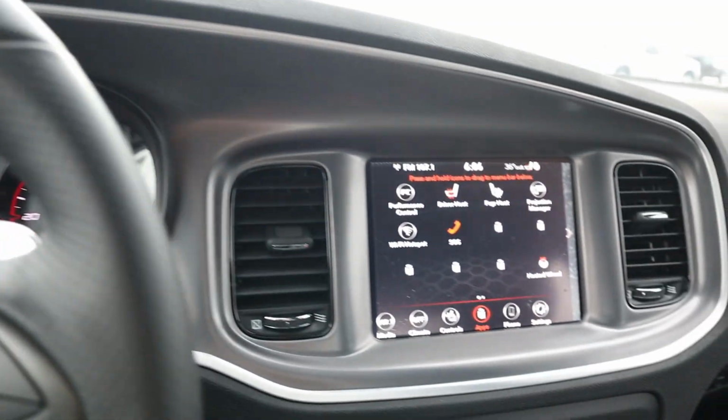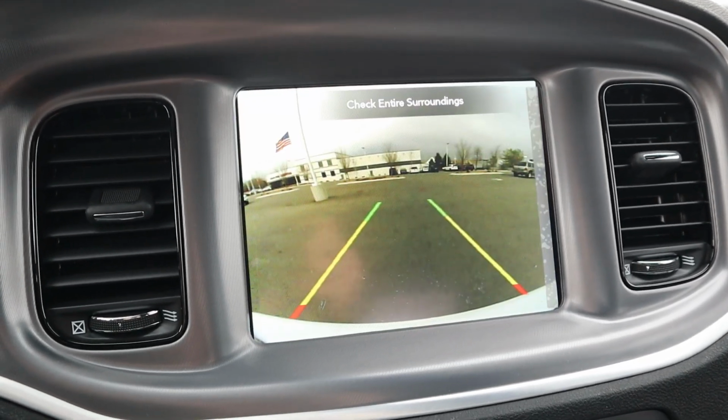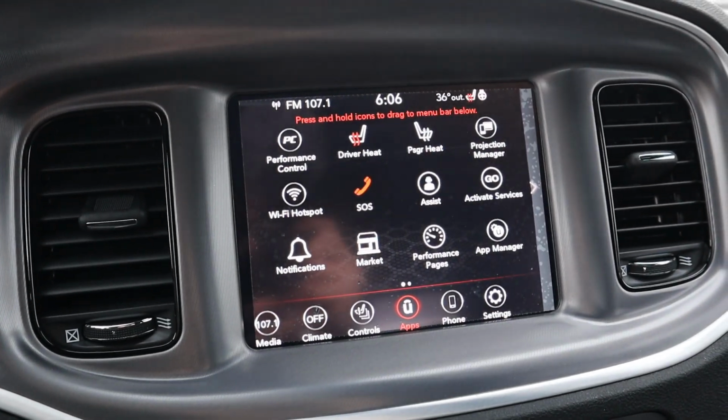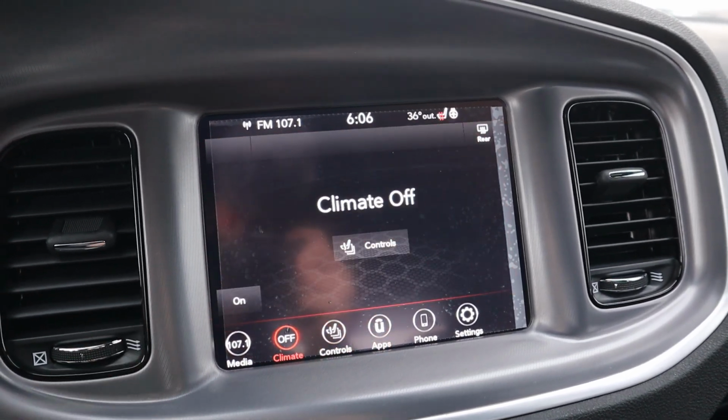And then coming here to the center infotainment system itself, you guys can see, first off, we'll go over the backup camera. So we've got trajectory lines. They do turn with the steering wheel on that. Nothing too crazy with that system. As for the rest of the infotainment system, response time's really good. So if I press a couple things, happens instantaneously.